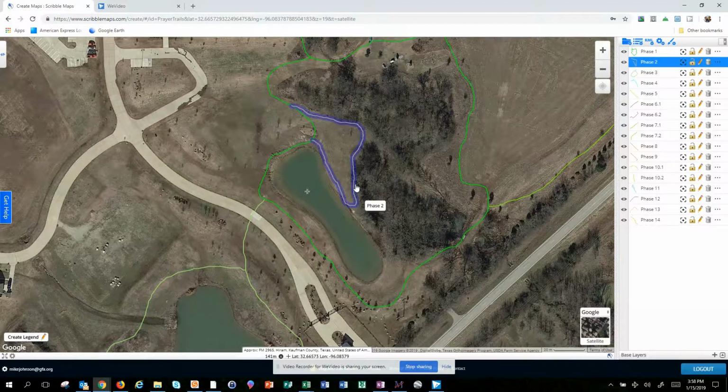Phase two would be a brief trail with a couple features right around this area, having a bench or somewhere to sit and contemplate. It's just a nice area. And then as you enter the campus, possibly not in phase two, but later on, having a large cross here lit up. So as people come into the campus, that would be one of the first things they would see there.